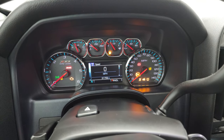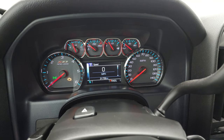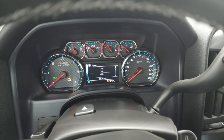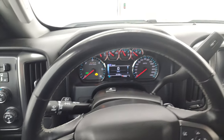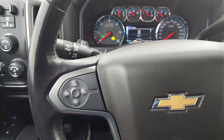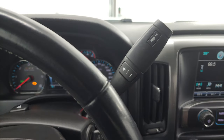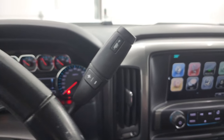See that this one has 31,759 miles. You do get the digital speedometer and compass display. Note that you get the Z71 instrument cluster on there as well. And that's in very nice clean condition. Comes with the leather wrap steering wheel. Bluetooth and information center controls on the right, cruise controls on the left. You do get audio controls on the back of the steering wheel. This one comes with the 6-speed automatic transmission with the optional tap shift.